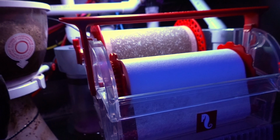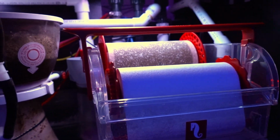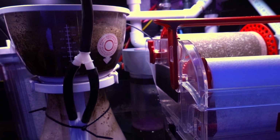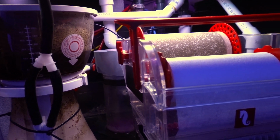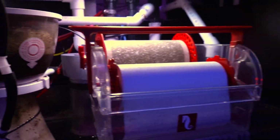Reef mat itself, I swear by that thing. I think I've said that a few times, so pretty happy with the performance there. I'm not burning through a lot of mat either. I think I'm getting 90 days out of it, close to it. So from a price point, it's not a big deal. Pretty happy with that.